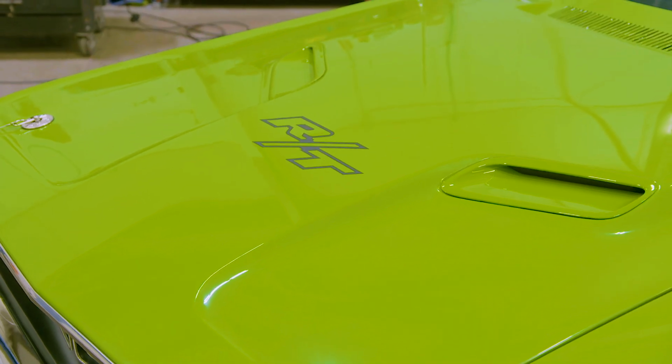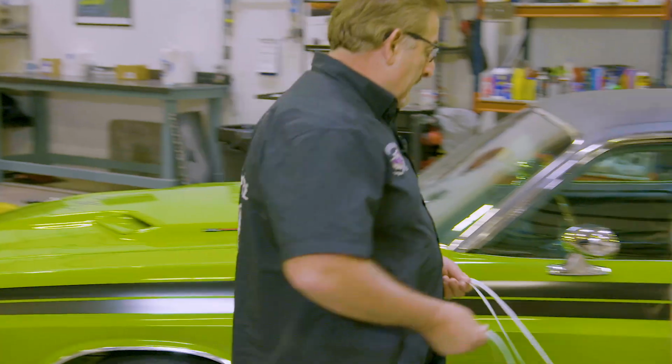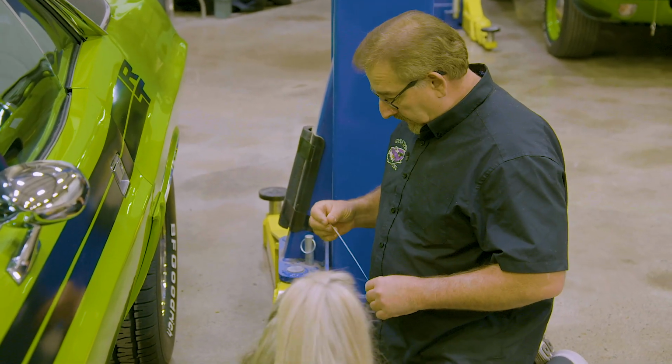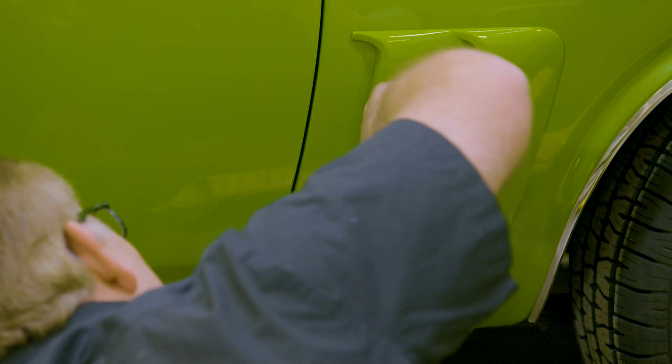All right, so now we got to put on our scallops. It was a 1 year only, it was 1971, all right? It was the first and the last year for the scallops. Not positive, but I believe it's J46. I'll do the back one here first, so I need my application gel. And I'll need my squeegee. All right. Oh, it scares me.